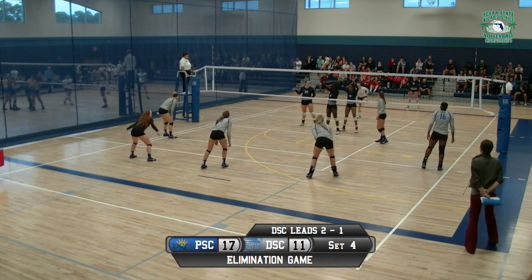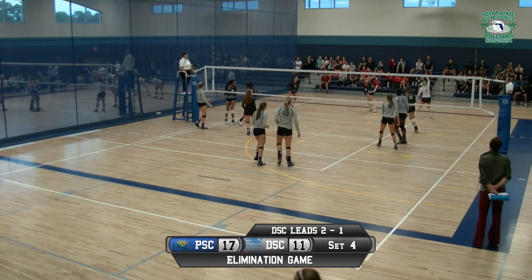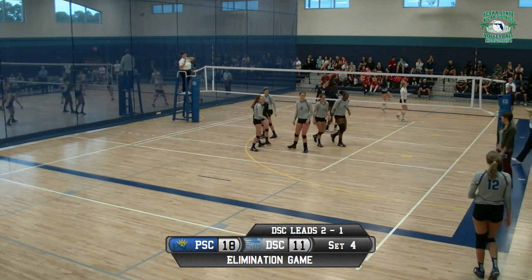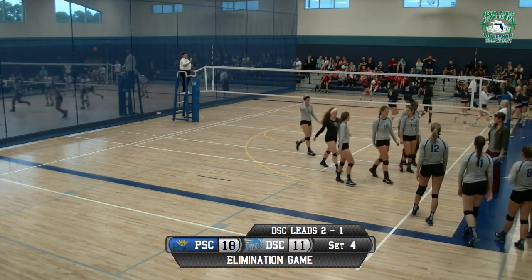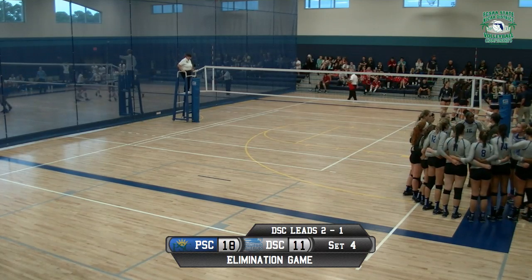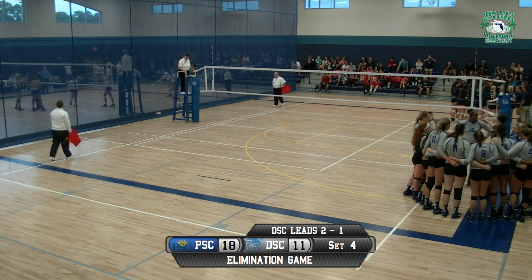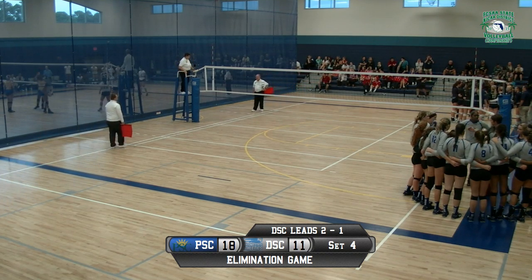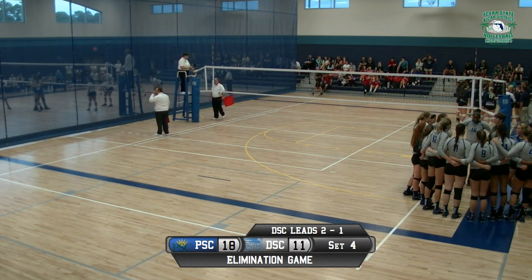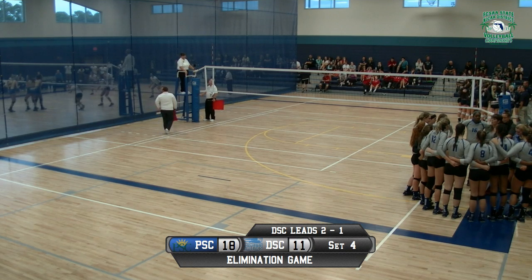What a difference just a few games make. Grote will serve, and Kotke will swing out of bounds. And Daytona wants a timeout. Just a couple games, and Daytona, completely different team. I don't even necessarily think that Pensacola is beating them so much as just not making as many unforced errors. A ton of unforced errors for Daytona.